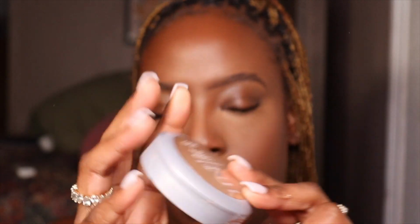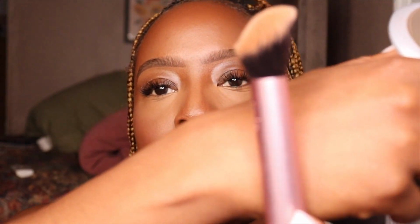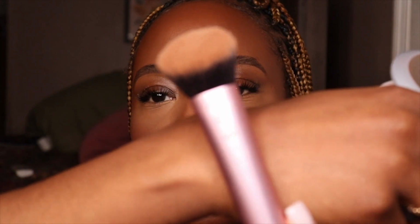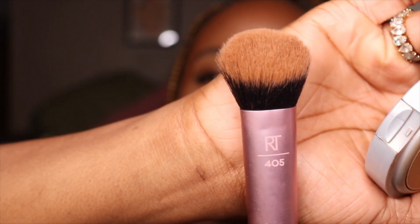And then I'm going to go in with my L'Oreal True Match in the shade C8, and I'm just going to set the rest of my face. Oh, by the way, that was to set under my eye, that was the Real Techniques 241 brush. And it's another angle taper. This is the mama to the one that I use to blend out my concealer. This is the Real Techniques 405 brush.